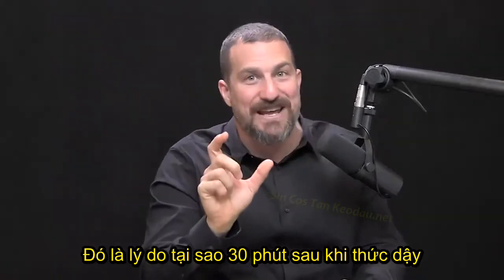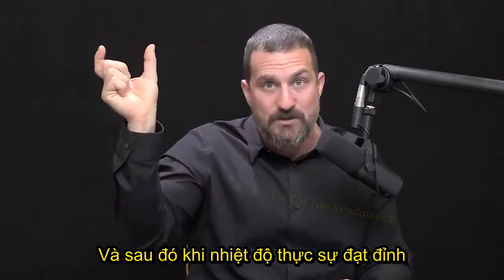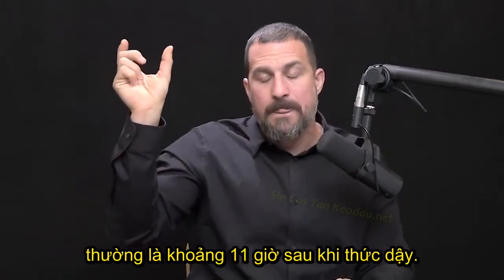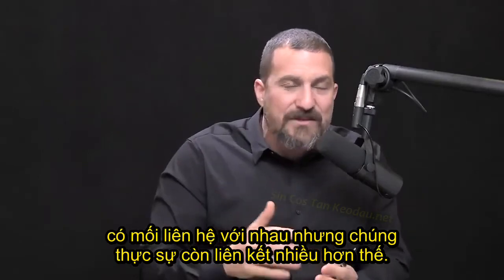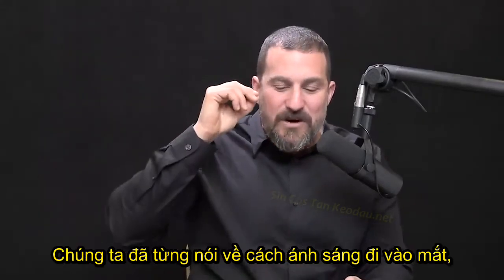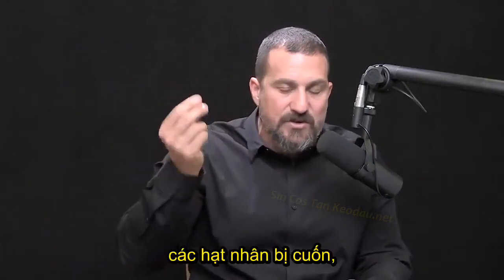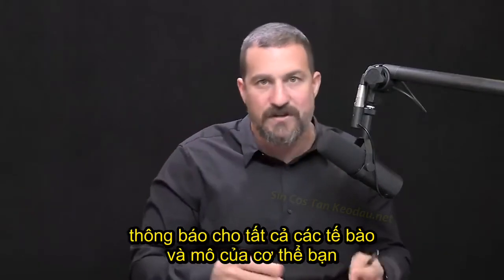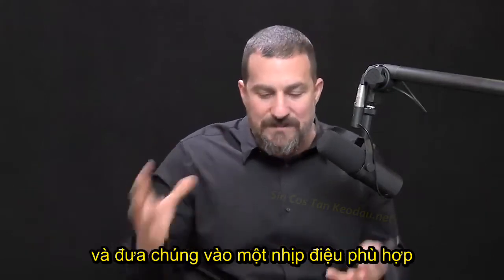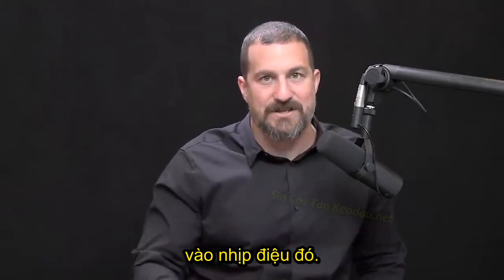That's why 30 minutes after waking is one of those key windows, as well as 3 hours after waking, and then when temperature actually peaks, which is generally about 11 hours after waking. So this is why we say that temperature and circadian rhythm are linked, but they're actually even more linked than that. We've talked before about how light enters the eye, triggers activation of these melanopsin cells, which then triggers activation of the suprachiasmatic nucleus, the master circadian clock. And then I always say the master circadian clock informs all the cells and tissues of your body and puts them into a nice cohesive rhythm. But what I've never answered was how it actually puts them into that rhythm.